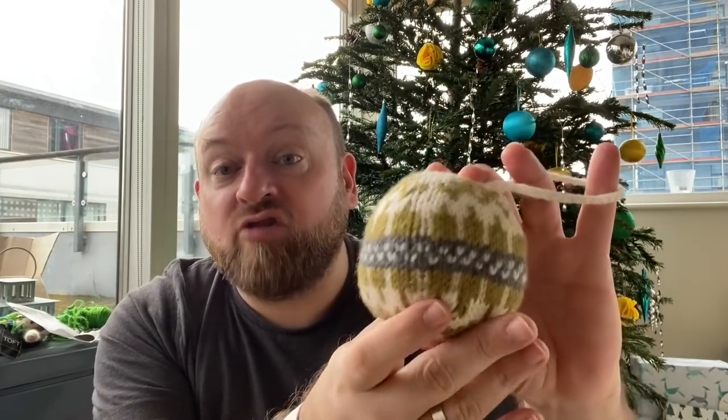And I did say I wasn't going to do another 12-month project. More on that in a moment. But they've been great fun to work on. I made them in Rowan alpaca, and it's super soft. The wool I bought from Lucy at Pearl-a-Row, and it's the wool that was recommended in the pattern.